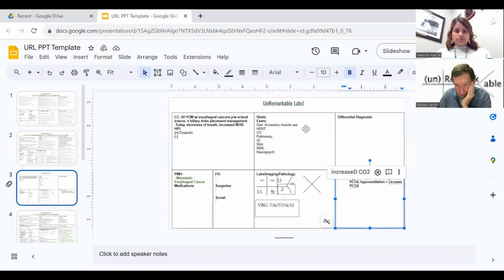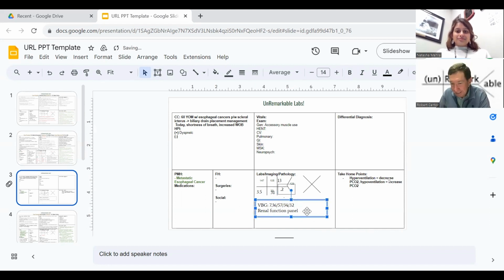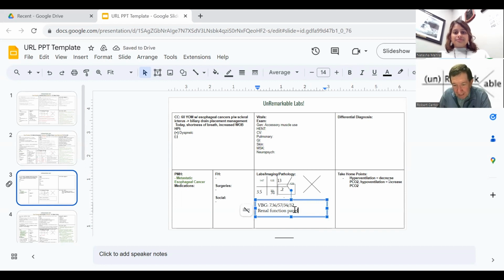Fortunately, our hospital allows you to order either a basic metabolic panel, which I gave you before, or a renal function panel. Unbeknownst to me, I was taught by the house staff that even though there are more things in the renal function panel, it's cheaper. I have no idea why. But the renal function panel also includes magnesium and phosphate. Well, he had a normal magnesium, but he had a phosphate of 1.1.